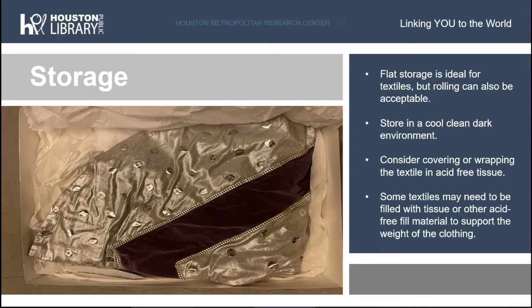You may also want to consider covering or wrapping your textile in acid-free tissue. As you can see in the photo here, we keep our circus costumes carefully covered with acid-free tissue. This provides another layer of protection from light, dust, and pests, and it'll also limit direct hand contact when handling your textiles. The acid-free material also provides an extra barrier from outside contaminants that might speed up the deterioration of the textile. So anything that might be naturally acidic, that acid-free tissue is going to provide a nice little barrier from that.